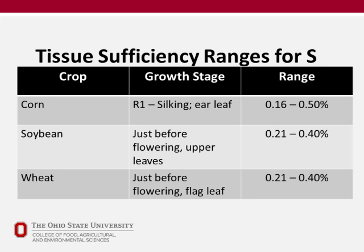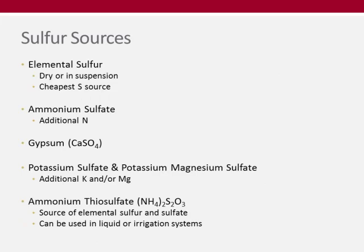We call this a sufficiency range. The idea is that you submit, say, an ear leaf for corn. They measure the concentration of sulfur. If it's in this range, you're good. If it's low, that's bad, and if it's above, then you probably have excessive sulfur.